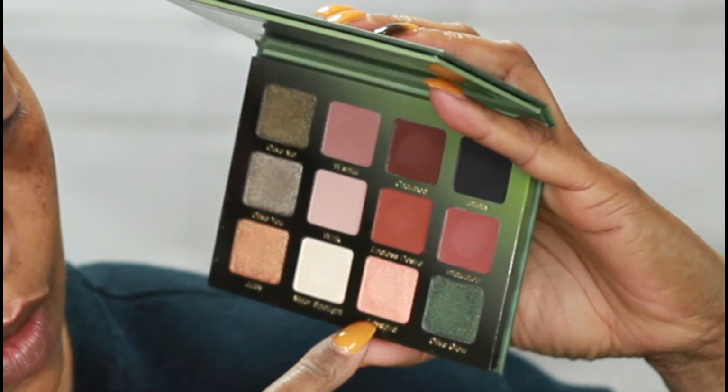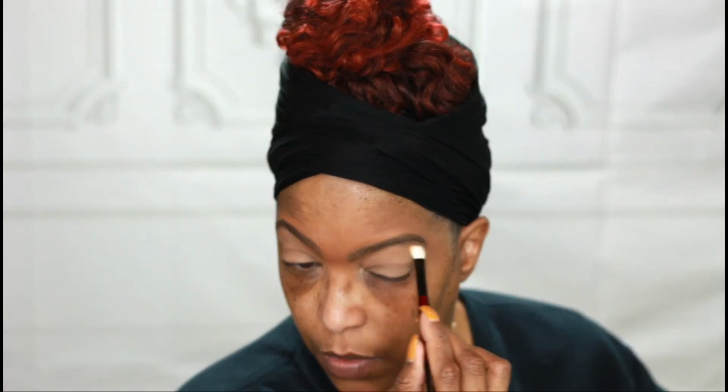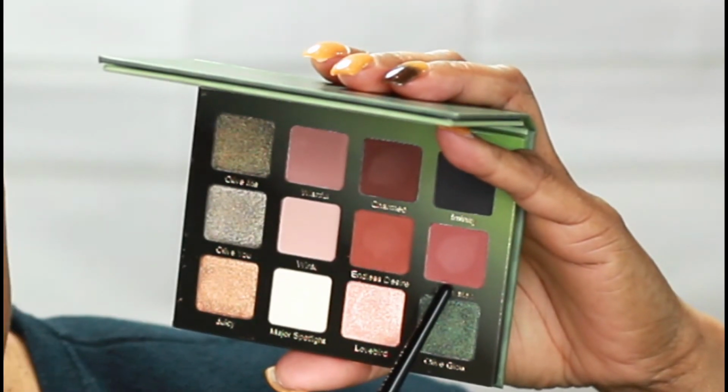My base has been prepped. I also prepped my eyelids, and I am going to use this shade right here. This shade is called Lovebird, and I'm going to use this as my brow bone highlight. And for my transition shade, I'm going to use this shade right here. This shade is called Infatuated.